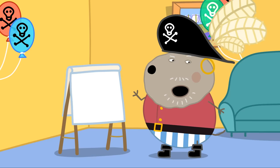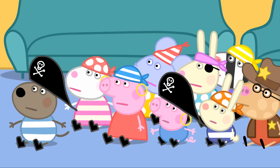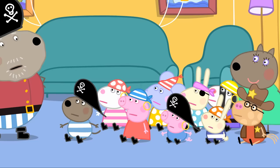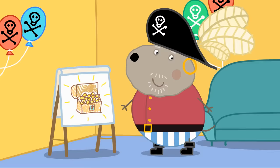Arr! Here be the plan. Time was, I had a heap of gold that was mine by right, but I was hornswoggled by one Captain Hog. What? Pirate talk is a bit difficult to understand. Captain Hog took my treasure. Oh! Know you, the Captain Hog is a fearsome pirate. Some of you may already know him as Grandpa Pig. Ah! Grandpa Pig! The game is to go to Captain Hog's hideout and get back my treasure without being caught.